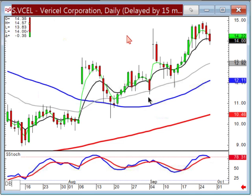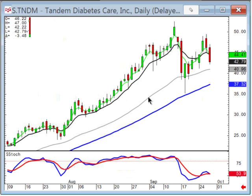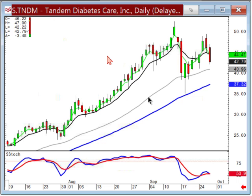Dropbox, a little slow bottoming. You can buy this one on strength. You just got to kind of realize that it's not going to do a whole heck of a lot because of the fry pan bottom, probably until they break out through the 50-day moving average. And Tandem, here's a case where you had a J-hook pattern setting up, but it failed. I would be out of this one. I probably wouldn't be long or short. For all you know, this is now a wedge sideways trading.